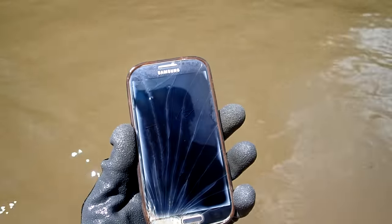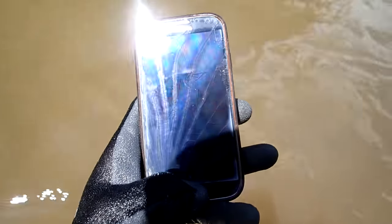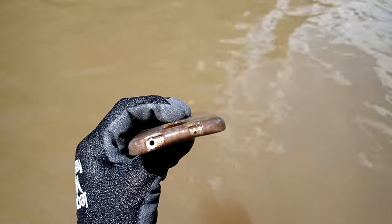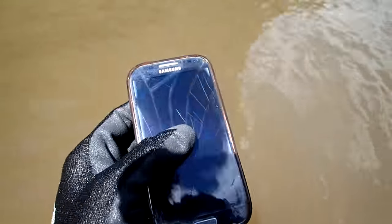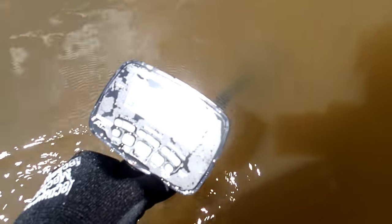Looks like an Android. Don't think it will work. It could be a waterproof one. I don't think so though. Looks nice. Still pretty cool to find them. Iron signal right here. But it's some type of knife. Went down and looked at it earlier. Hadn't picked it up though.